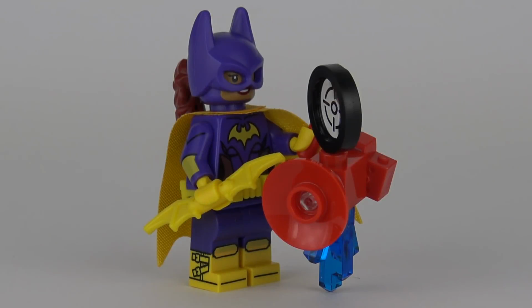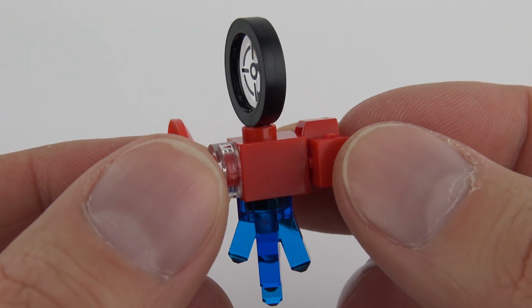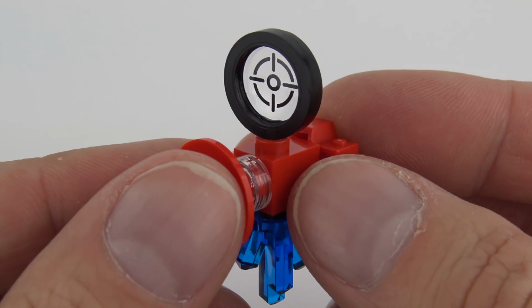The last part of the set we've not looked at yet is the Batgirl minifigure, and she's holding the Phantom Zone remote. Here's the Phantom Zone remote. This is quite simply made up of 6 different Lego elements, and it's actually quite a cool looking thing.